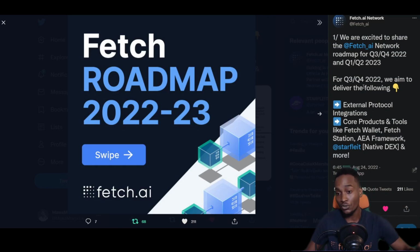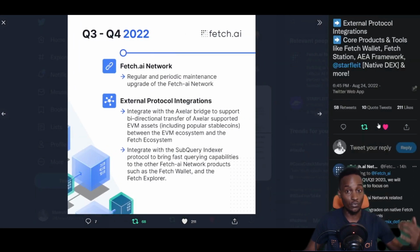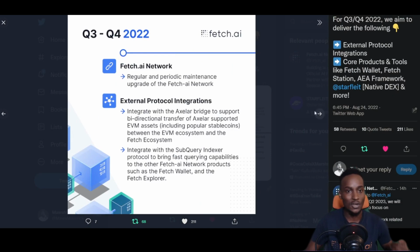So the external protocol integrations, core products and tools like the Fetch Wallet, Fetch Station, AEA framework as well. So we have the Starfleet, which is the native DEX. They actually released a decentralized exchange, a test, which they're working on. So that's the native DEX that you're seeing here and more. So this is what they're going to be talking about. Let's first look at the images here. Of course, there's a lot of other follow-ups here on the tweet, but let's first look at some of these infographics that they put for us here.